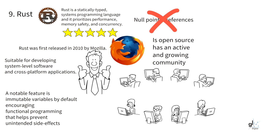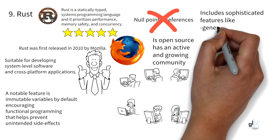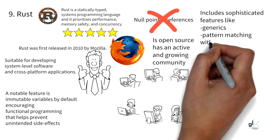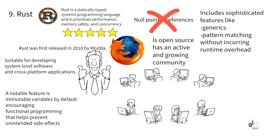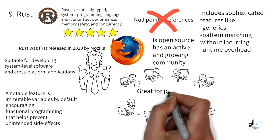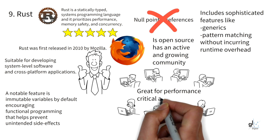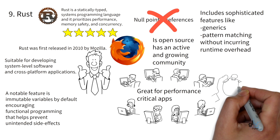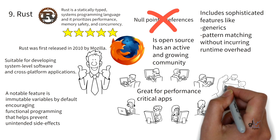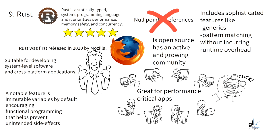Its compiler generates efficient machine code, and the language includes sophisticated features like, for example, generics and pattern matching without incurring runtime overhead. Rust is seen as a great choice for applications where low-level control over system resources is essential, for example, operating systems, game engines, and other performance-critical applications. Rust's focus on safety and performance makes it an attractive option for systems programming tasks.